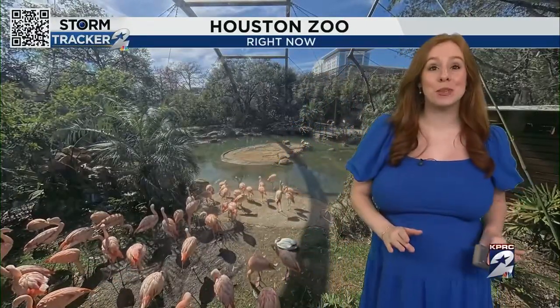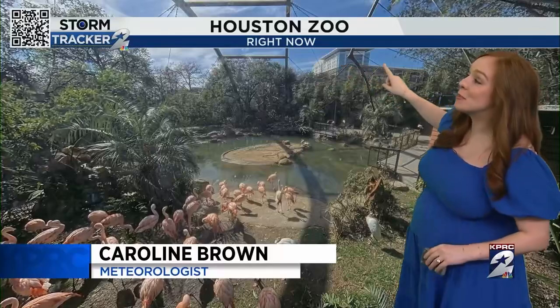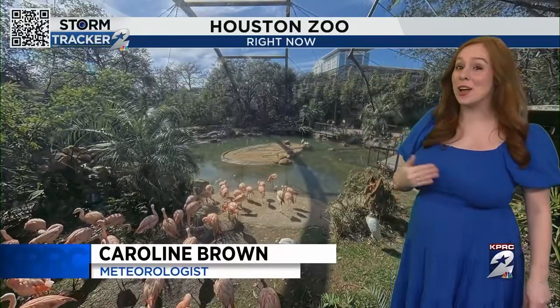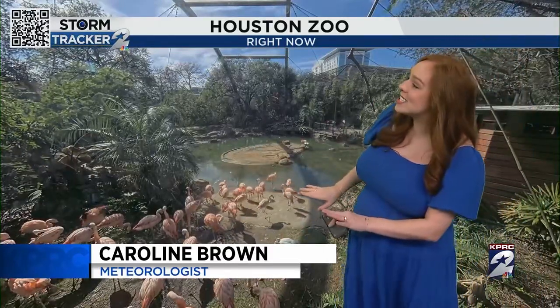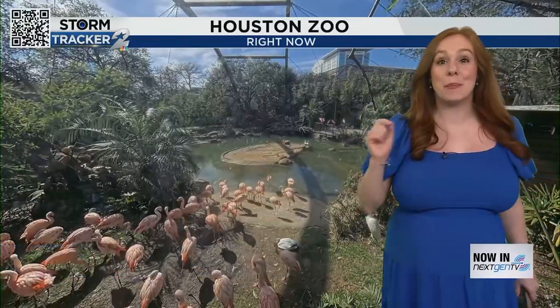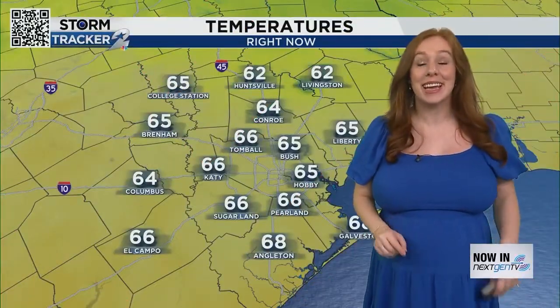A live look from the Houston Zoo. You can see the blue starting to peek out. A lot of that cloud cover starting to move out. And I'll tell you what, the flamingos love it. Look at them basking there in the sunshine, splashing in their pool. Can't blame them. It is just picture perfect outside today.